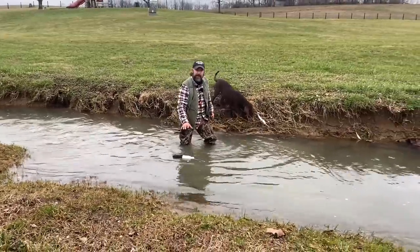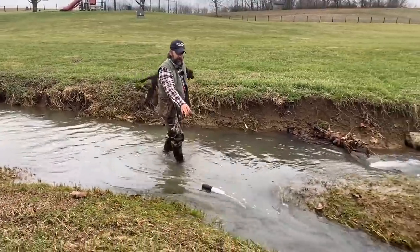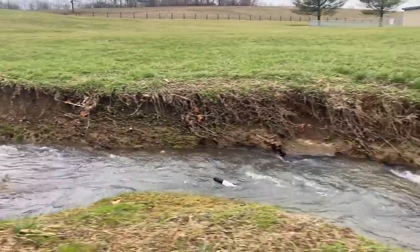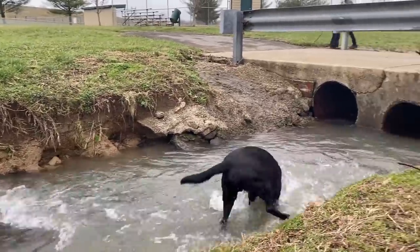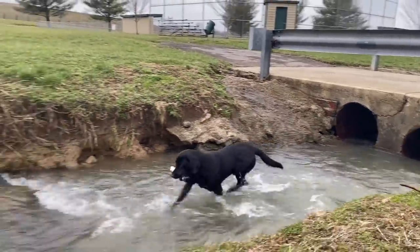See how it's kind of being lazy, but it's moving? Here in a second, it's going to hit this little shallow spot, and all of a sudden it's going to get real quick and start moving. Go ahead and track it right through the culvert. And it's going to go through the culvert, okay? Well, maybe not, because No Name's going to get it. Okay, that's all right. Come back over here to me, cameraman.